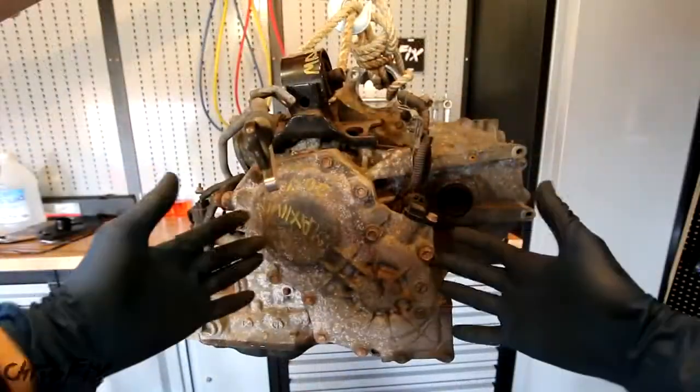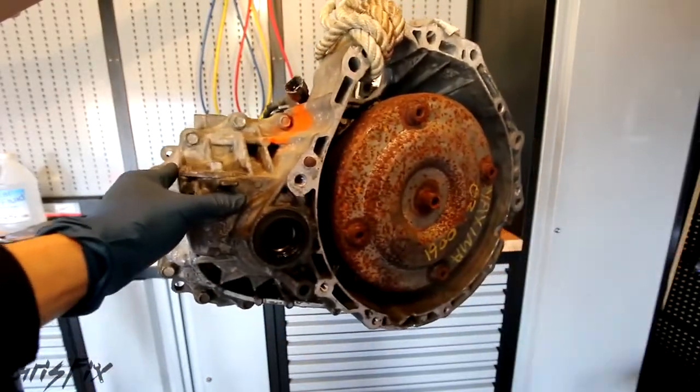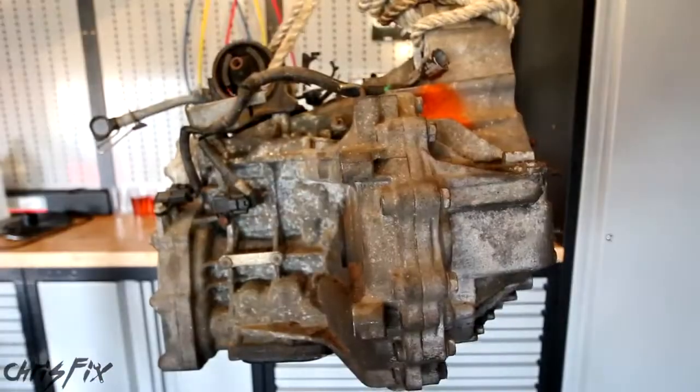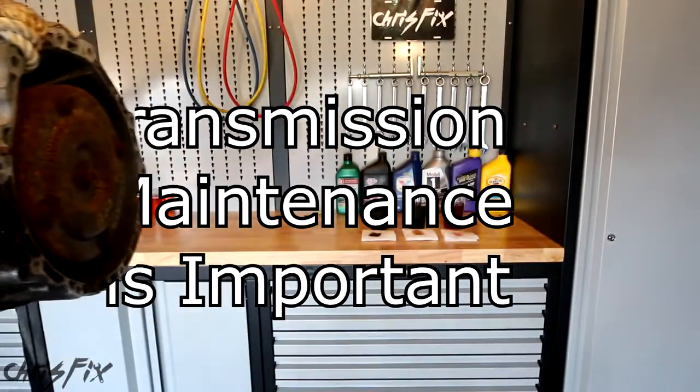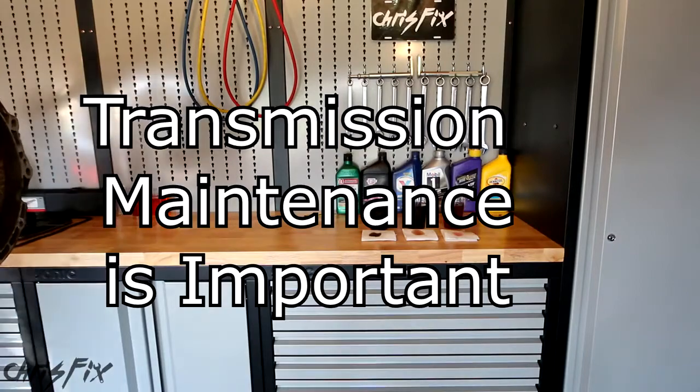thousands of dollars. And rebuilding your transmission is typically not something most people could do at home without special tools and training. And for whatever reason, people tend to forget about transmission maintenance, and it doesn't help that manufacturers are coming out with these sealed transmissions that make maintenance even more difficult.